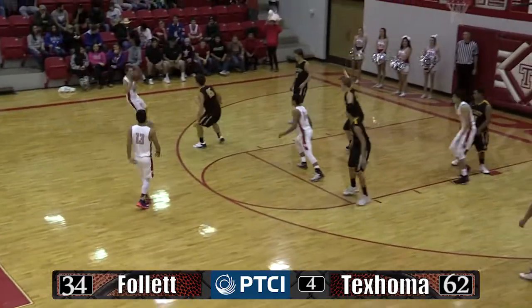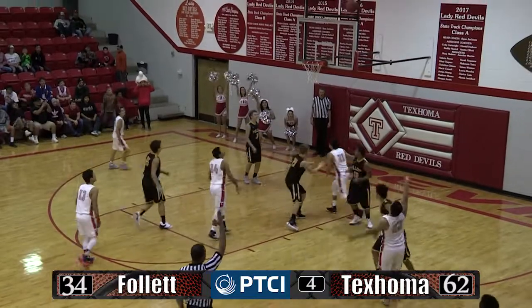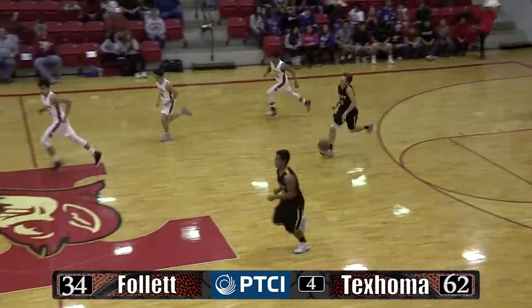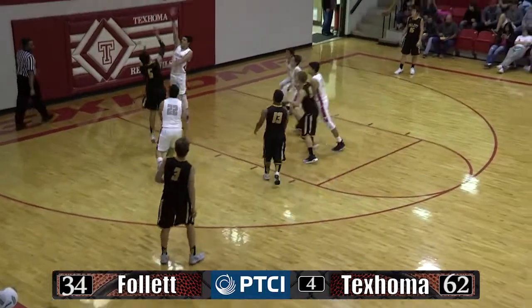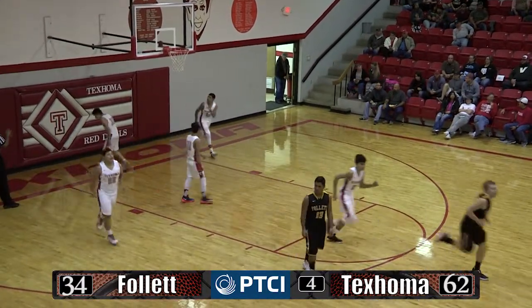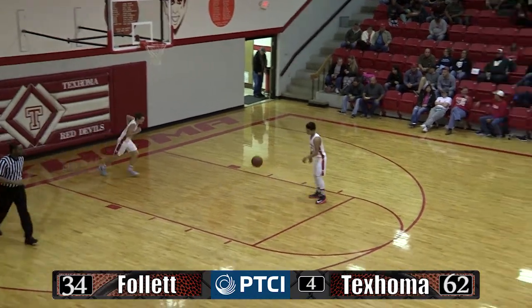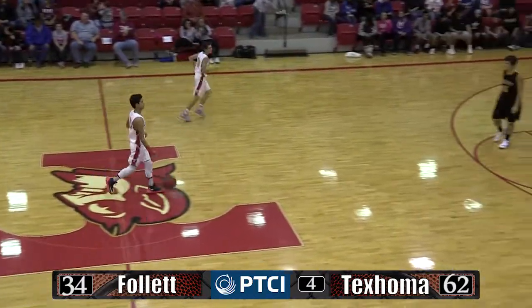12 three-pointers for Texhoma now tonight. Another three by Zambada, no good. Rebounded by Follett. Pass to the block. Shot up, no good. Knocked out of bounds by Follett. Under a minute to play, 62-34 the score. Word will bring up the ball for Texhoma.